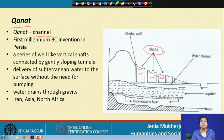And the most important thing about the Qanat is that it can deliver subterranean water to the surface without the need for pumping. So it saves energy, you don't require a pump, and water can be easily collected from the subterranean level to the surface without any pumping, so it's not energy intensive at all. So how does the water get drained? The water drains through gravity. It drains through gravity, and water is collected from the upland aquifer, and then it gets easily drained through gravity.